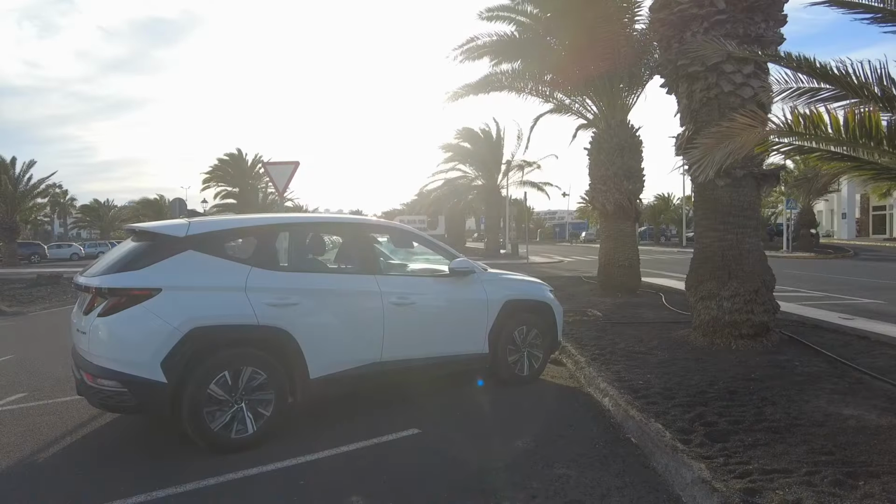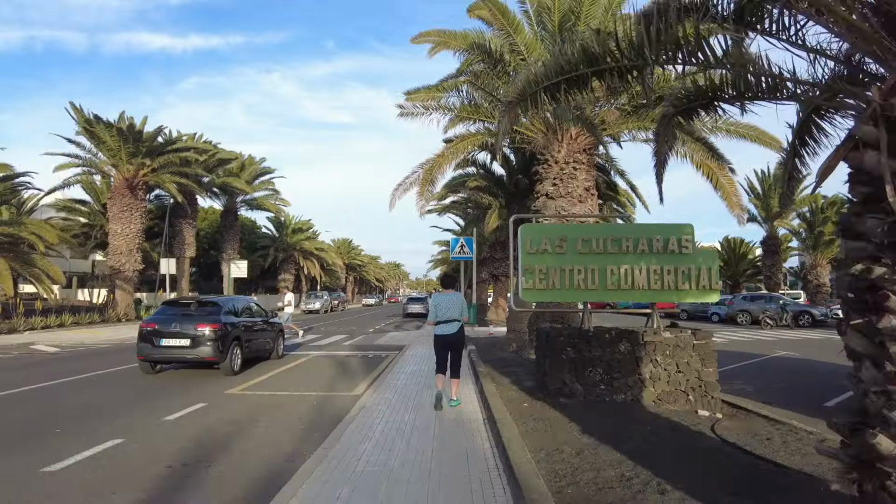We have just parked the car up. It's early evening. Thought we'd pop into Costa Teguise for an hour to have a walk around.